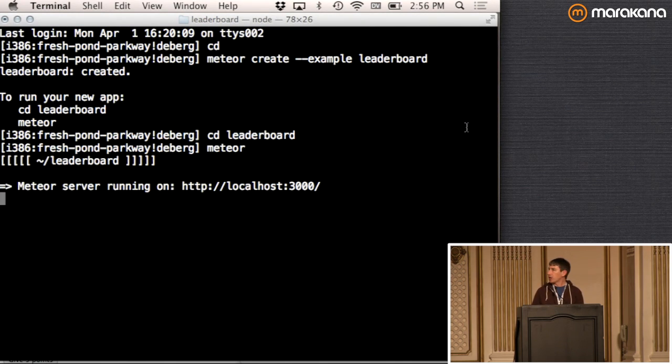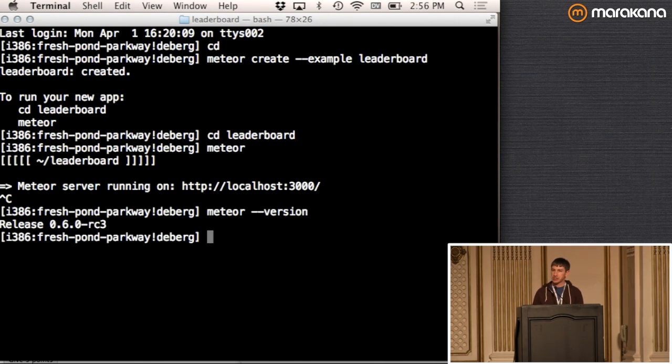So I'm running a version of Meteor, and I can ask what version. I'm running 0.6.0 RC3. So the first thing that happens in 0.6.0 is that I can individually track Meteor versions per application. So rather than installing a particular Meteor version on my laptop and then using that everywhere, each application has its own version. And I can actually run my app against older versions of Meteor.